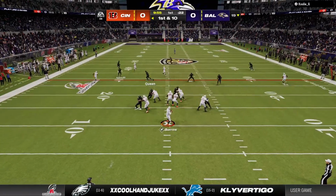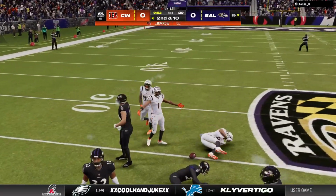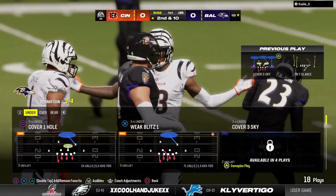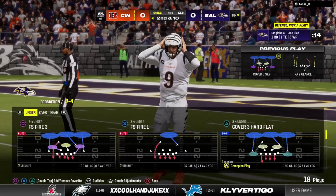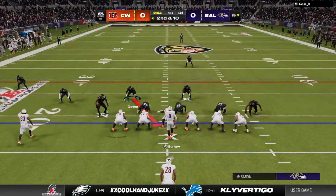Going to fake to mix it and now look to throw. That is incomplete. That sure looked like a nice call by the defense, and they're very cohesive in their coverage. As soon as he cut inside, they broke on the football and met him as the ball got there and forced the incompletion. Now a 2nd and 10.